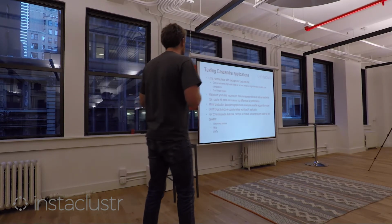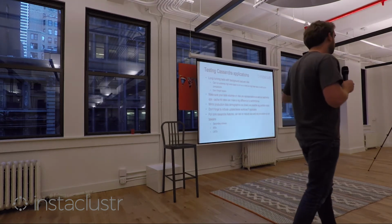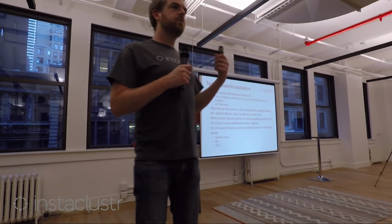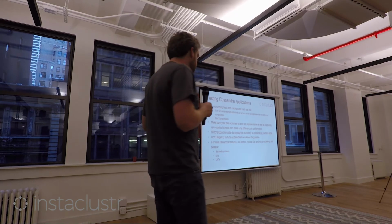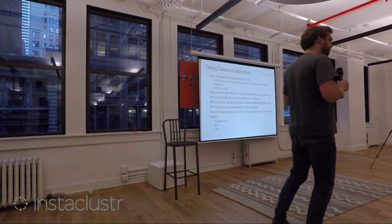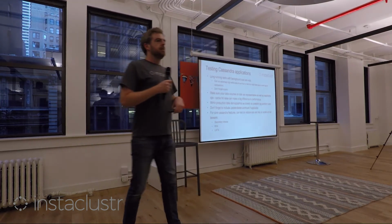Particularly secondary indexes. That's probably the worst offender. Materialized views and lightweight transactions. They all have their use case, and when used properly and effectively, they can be really good. But they've also bit more people than we're seeing use them effectively, particularly secondary indexes, right?